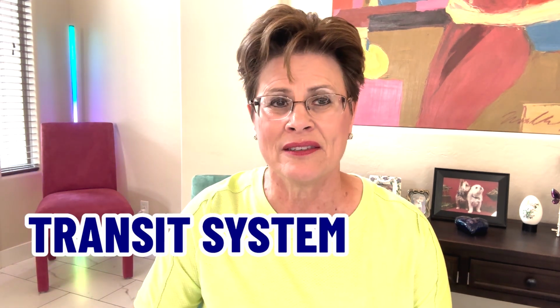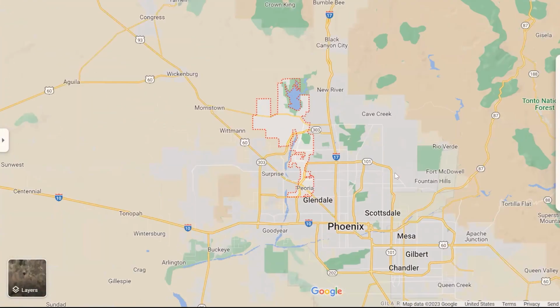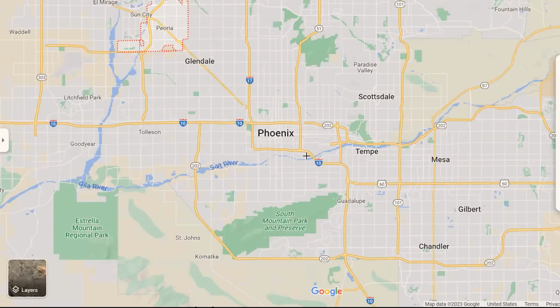As far as our transit system, there isn't one in Peoria. We have a little one here in Phoenix, and let me show you that here. It goes not very far, I'll tell you that. So this is downtown Phoenix. Our transit system goes right here, and that's just starting to jet out this way.